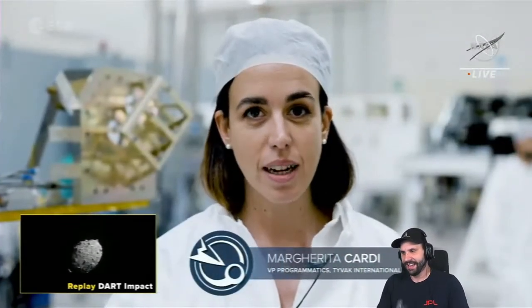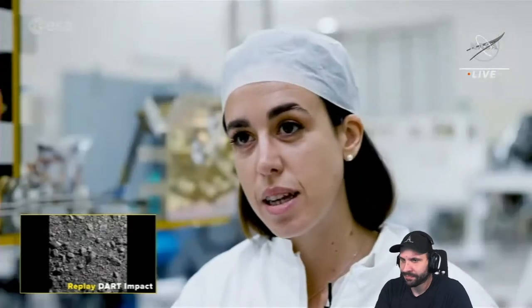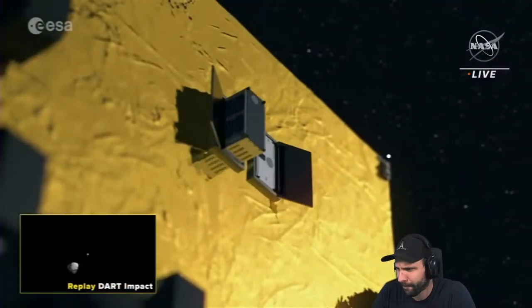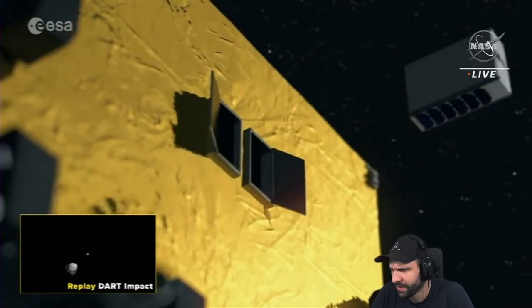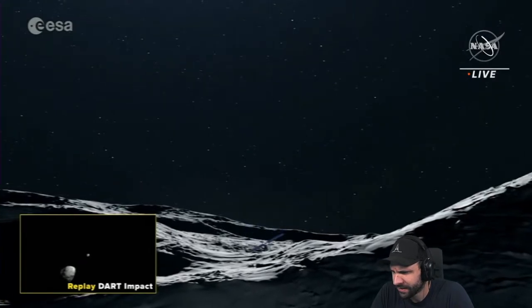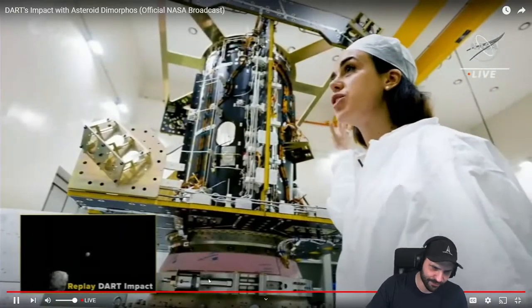Everybody knows that. My name is Margherita Cardi from Tevac International in Italy. The other CubeSat, Juventus, will perform observations of the asteroid to understand its internal structure. Once we arrive there with the ESA spacecraft, we will be deploying the CubeSats in order to complement ESA's scientific observations, taking more risk but also trying to have higher rewards. The CubeSats will try to probe the structure of Hera.